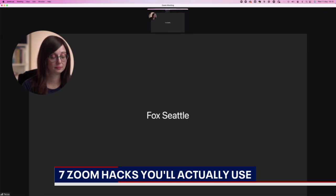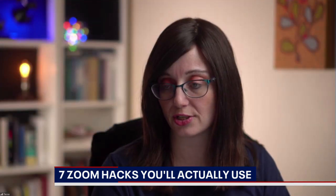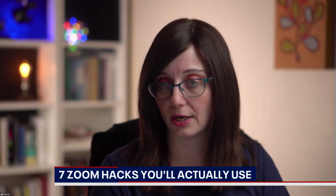That's brilliant. Okay, what about highlighting? Yeah, so highlighting is something that you might want to do if you're sharing your screen and showing a document or something and you wanted to highlight a particular area of it. I'm going to just change this a little bit and show you how to do it.